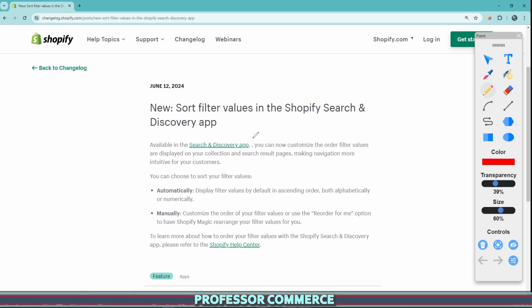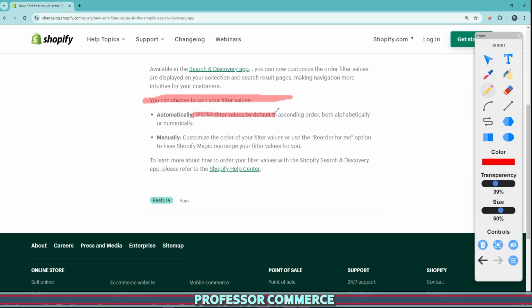So this is a pretty fun update because sometimes the Search and Discovery app is very difficult to use. Anytime there's a Search and Discovery app update, I find I'm a little hesitant to check it out just because it's very difficult to implement a lot of the time. But this one seems pretty good. So it says you can now choose to sort your values and the order in which they appear. So you can automatically display filter values by default in ascending order, either alphabetically or numerically, or you can manually customize the order of your filter values or use the reorder for me option to have Shopify Magic. Remember, Shopify Magic means Shopify AI. It will rearrange your filter values for you.